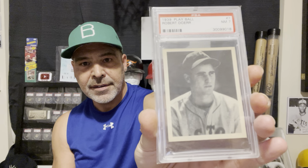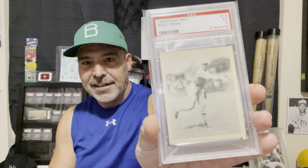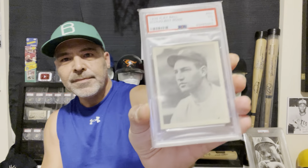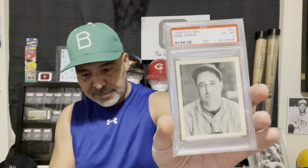This is a fantastic Bobby Doerr. We had Dizzy and Daffy Dean. Daffy Dean isn't on a lot of cards. I was real excited when I got this. And we have here, this is Schoolboy Rowe. Here we have Debs Garms, and his 1941 Play Ball just was always a staple, going back to when they made the Dover reprints. Staple for me anyway.